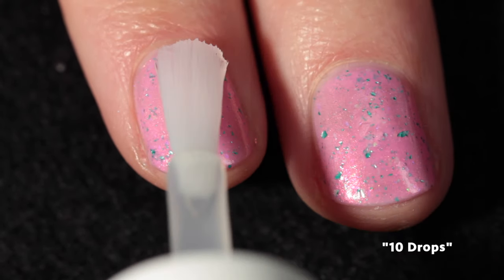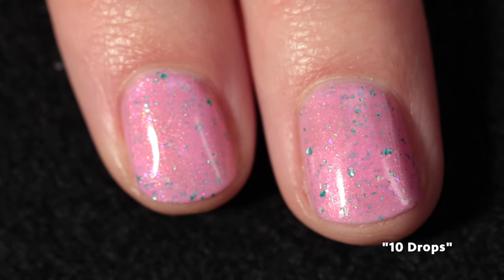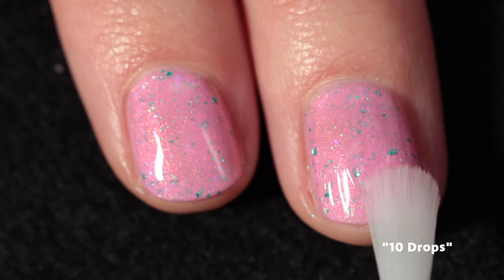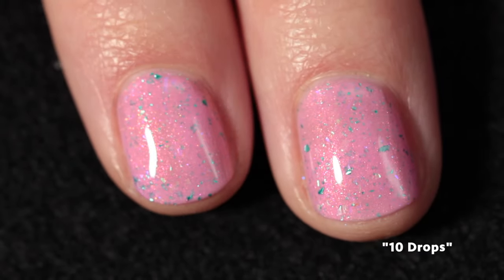It's opaque for me in two coats and has fantastic coverage. This one does dry down a bit dull, so you will definitely want glossy top coat to finish it off and make it absolutely beautiful.